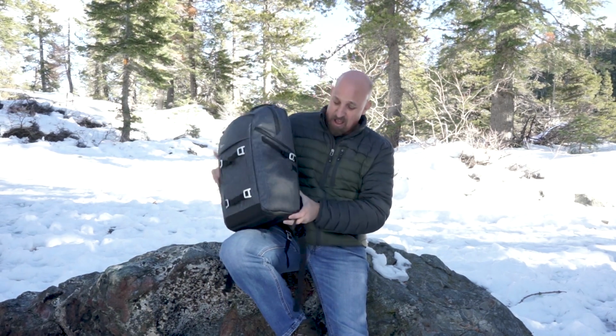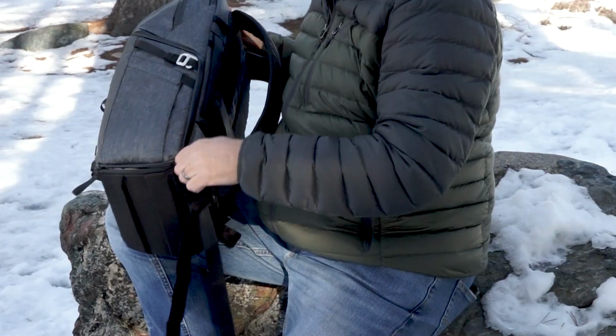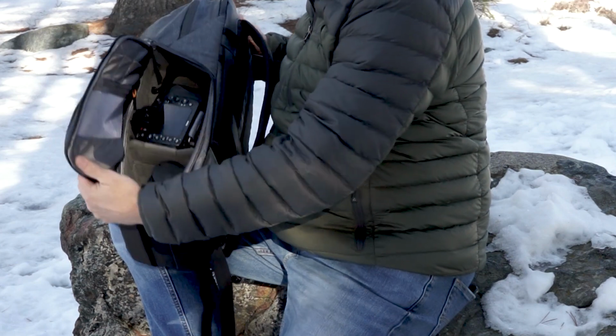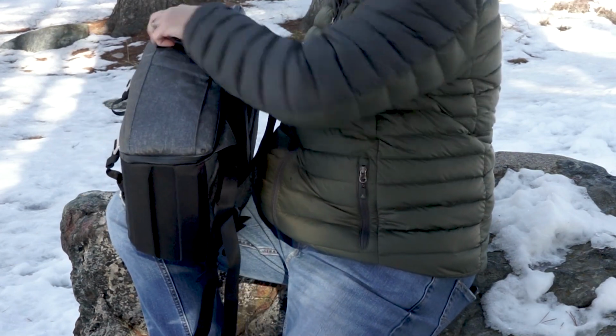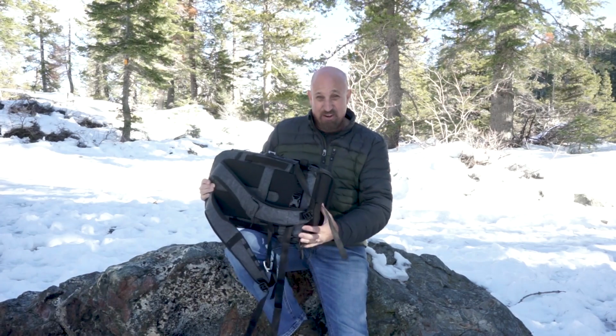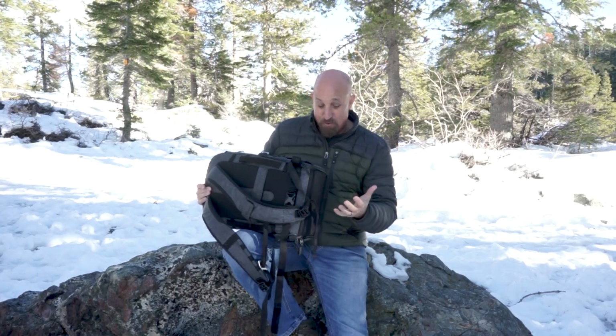But here's what I love. I love the dual entry. So I can enter from the left side, and I can enter from the right side to get to my camera, get to my lenses. So this is really nice because there's a lot of times my bag, I need to set it down on its side so it's not falling over for whatever reason.